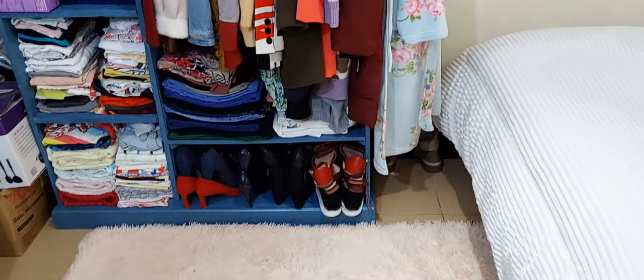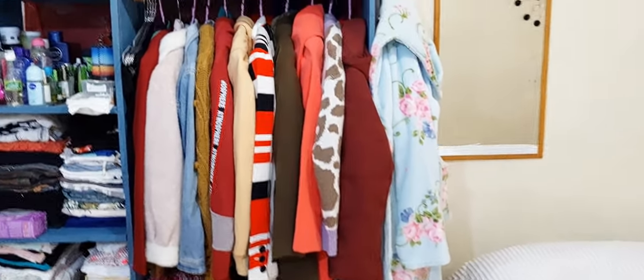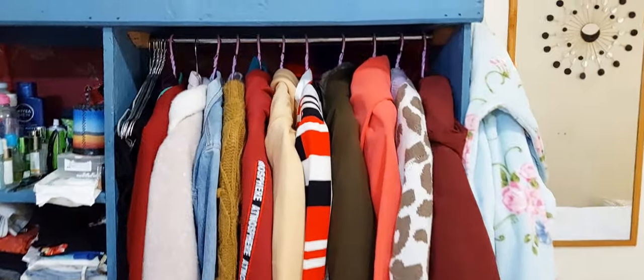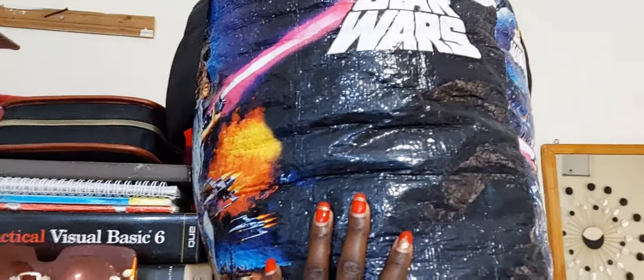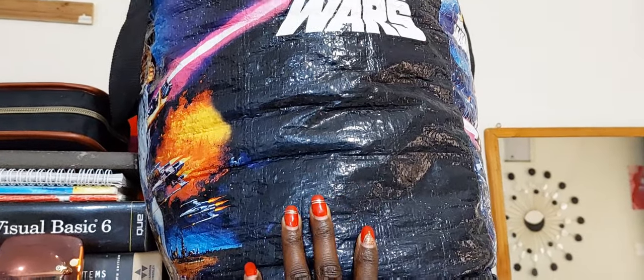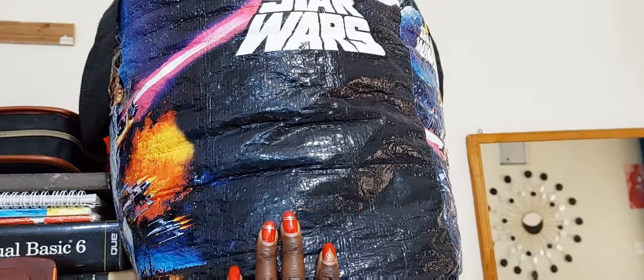Also right beside my closet area, or closet organization area. As you can see on this basket, this is where I've kept my scarf, my belt, and my hot water bottle.